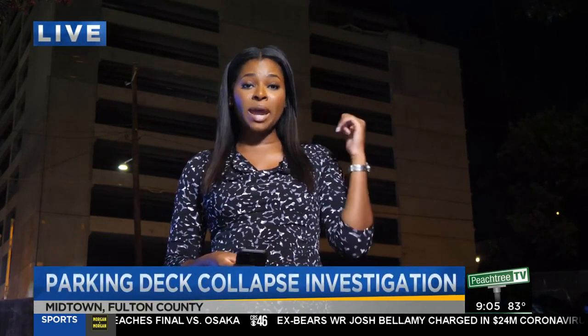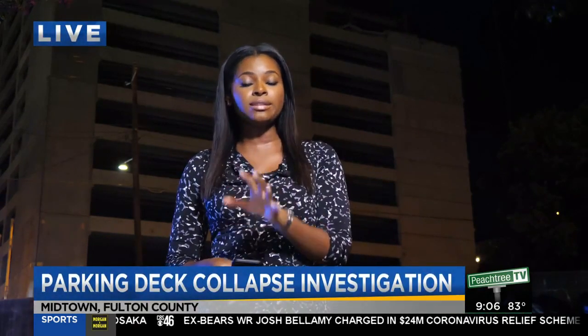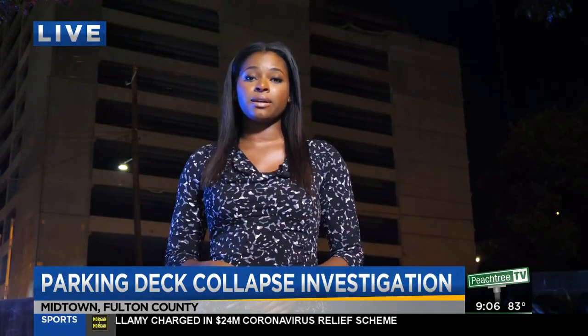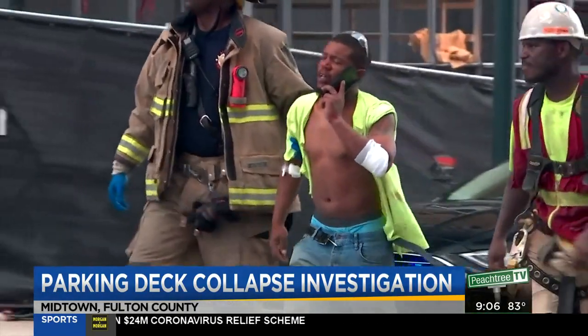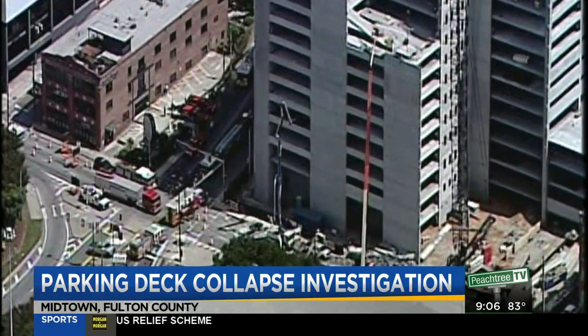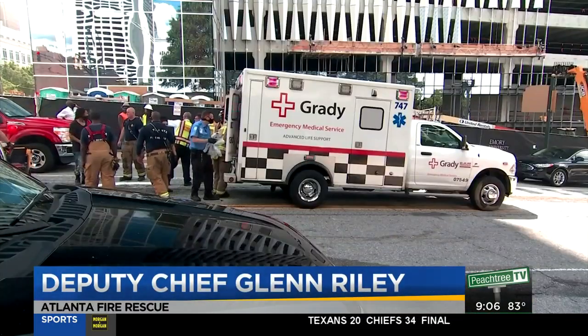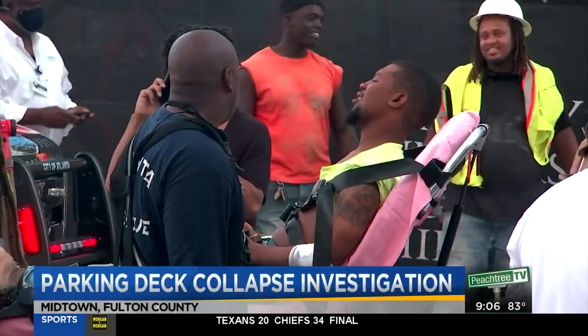So we've learned that right now structural engineers are inspecting this site, and tonight we're getting insight as to exactly what went wrong here and what's next. 6 people hurt as part of a new parking deck crumbles, concrete falling from the skies of Midtown Friday morning. The panel bowed out and that's what came down. Crews running to the rescue at Spring and Linden Streets.